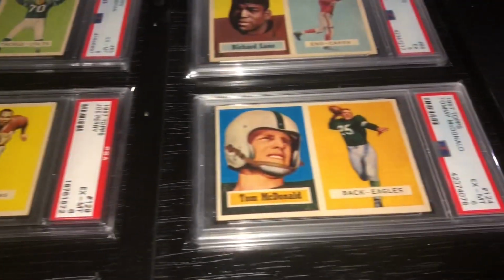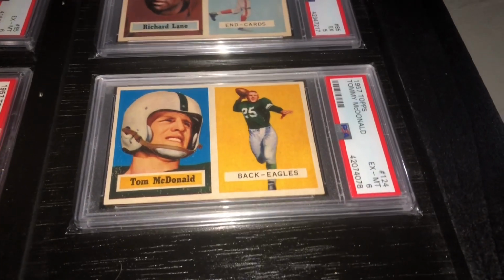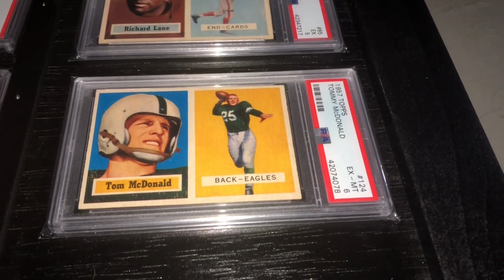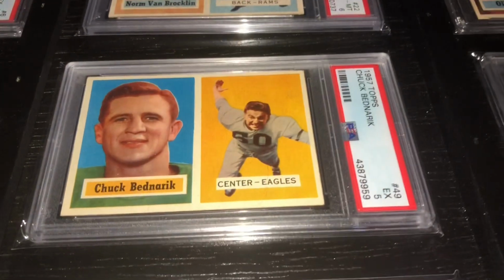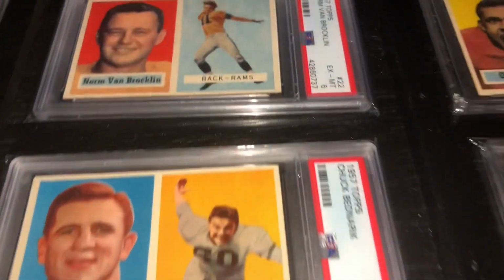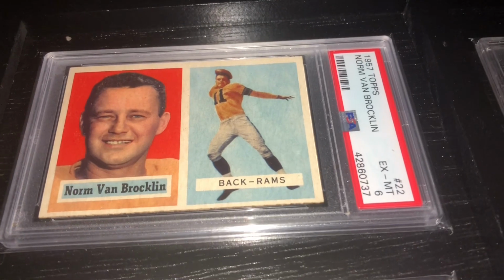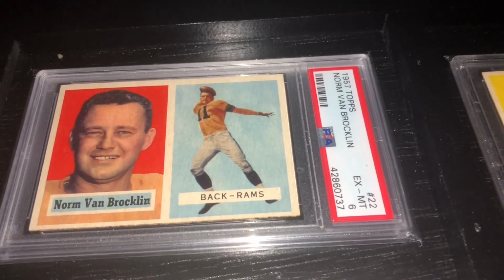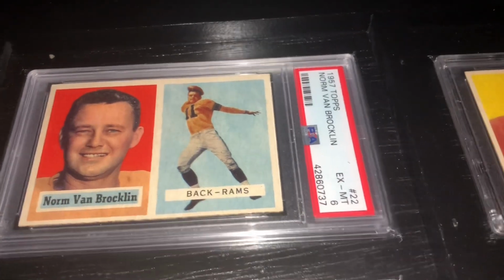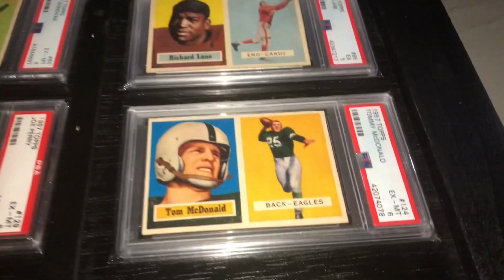And then next to him was Tommy McDonald. This is his rookie card. He was a receiver for the Eagles, the Rams, and the Cowboys, and won the NFL championship in 1960, along with Concrete Charlie here, Chuck Bednarik. And then the quarterback of that team, who never had an Eagles card, unfortunately, and I'm not really happy about that because I would have loved to see him in an Eagles card, is Norm Van Brocklin. He was the MVP in 1960, and then he retired thereafter. And he never had a card in a regular issue with the Philadelphia Eagles during his playing days.